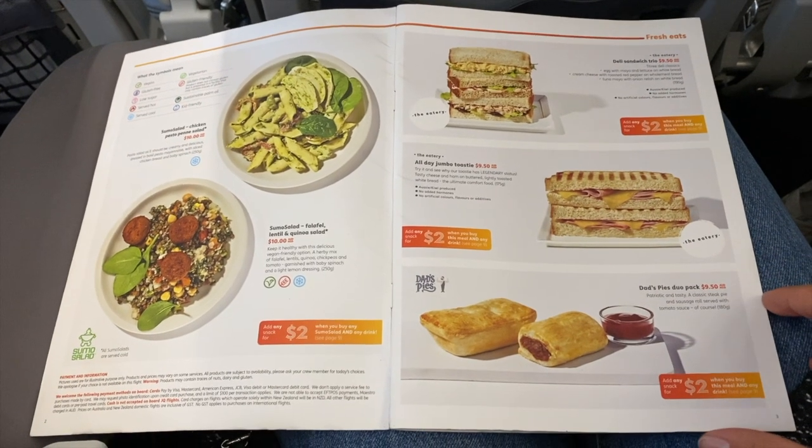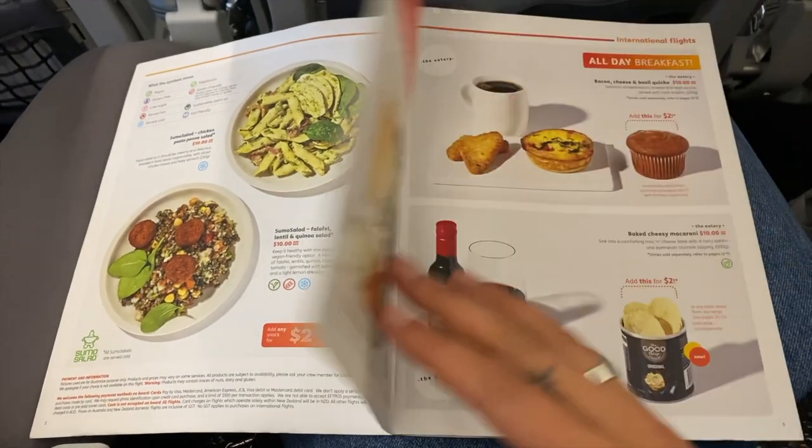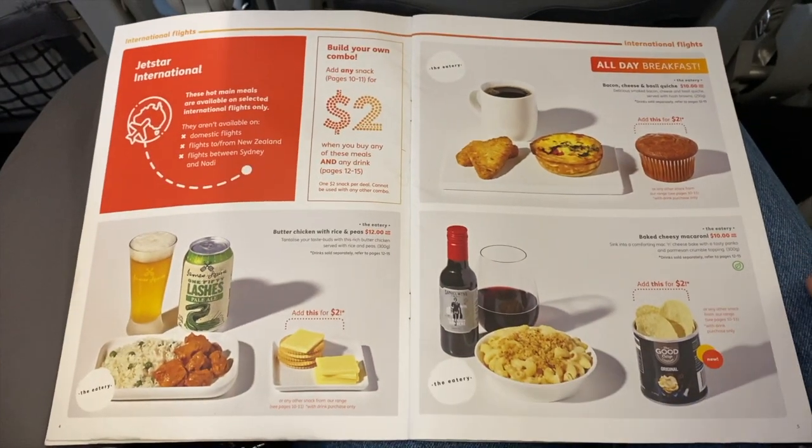Both airlines offered menu options that you could purchase on board your flight. They offered tea and coffee and small meal deals. I did, however, find Jetstar had a better selection and offered a lot more variety when it came to your warm and cold meals.